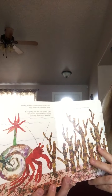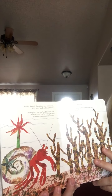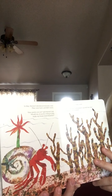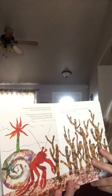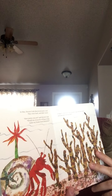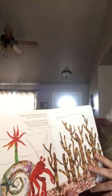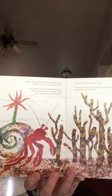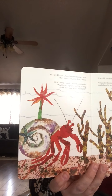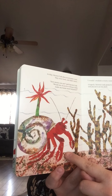In May, Hermit Crab discovered some coral. They were hard and didn't move. "How pretty you are," said Hermit Crab. "Would you be willing to help make my house more beautiful?" "I would," creaked a crusty coral. Gingerly, Hermit Crab picked it up with his claw and placed it on his shell. So far, he has an anemone, a starfish, and now a coral.